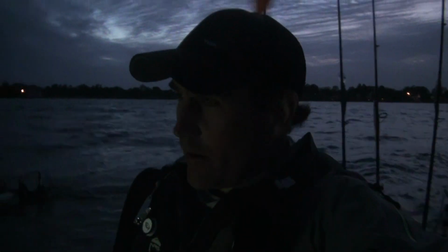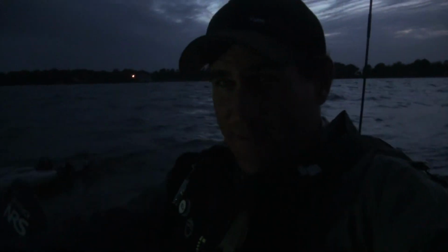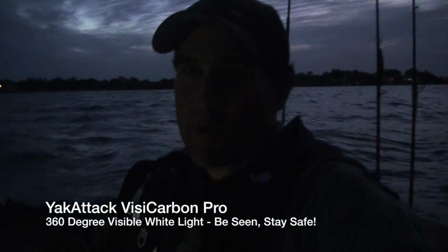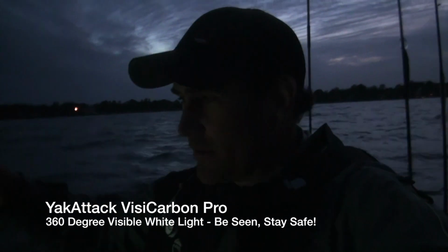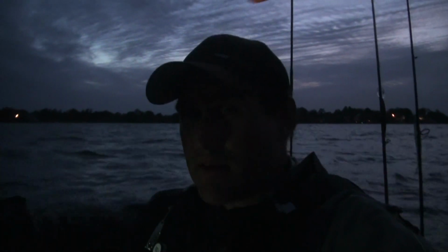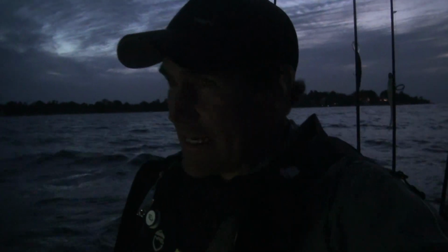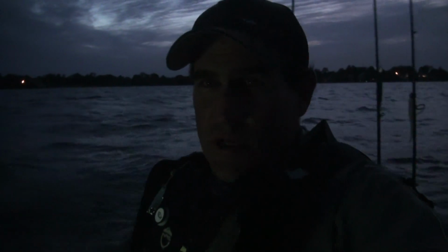All right, we are heading back by light of our depth finders, and Marty's got his 360 light on. I've got mine on up there, nice and bright, and we're moving across this opening of the Chester River. We got pretty strong wind coming across. This is more than I thought we would fight in this last 3.5 mile stretch, but we're still chugging along.